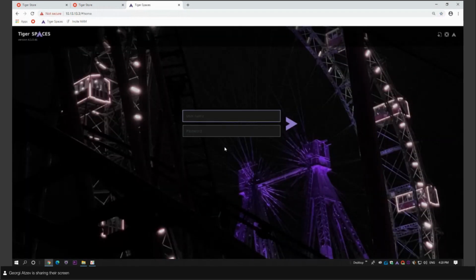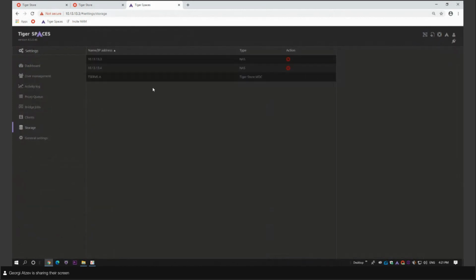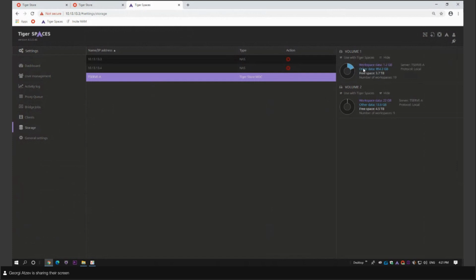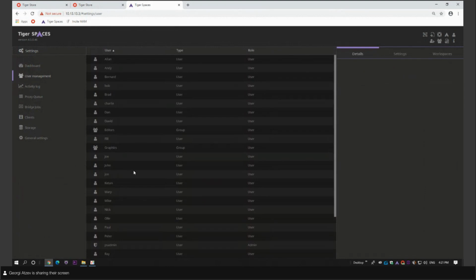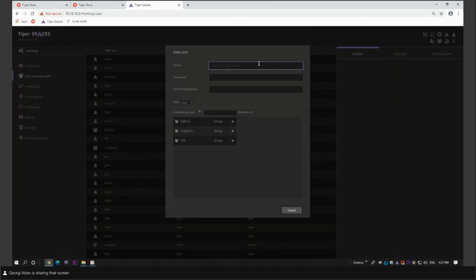Now, Tiger Spaces is our project management software, and it will allow you to create virtual workspaces inside your shared volume and share these workspaces between users in your company. So from the administrative part, all you need to do is go under storage and choose the volumes on which you want Spaces to run. After that, you need to create the list of users. As you can see, I've already created a list of users. If you're in an Active Directory domain, you can add your Active Directory users. Spaces will sync with the Active Directory users. Now I will create a new user. He will be just a user, not an administrator. And I will add this new user, Georgi, to my editors group.